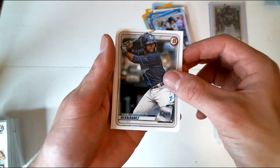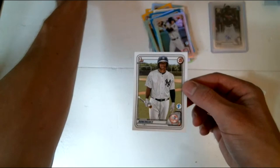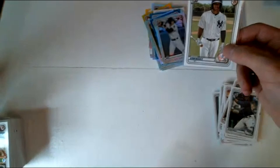It's like you were asking for it. Look at that. What a way to end the break. Our fourth Jasson Dominguez base card. Woo! What a way to end the break. Look at that. You caught it. You caught it. Wow. Four Dominguez's the entire break. That was awesome.